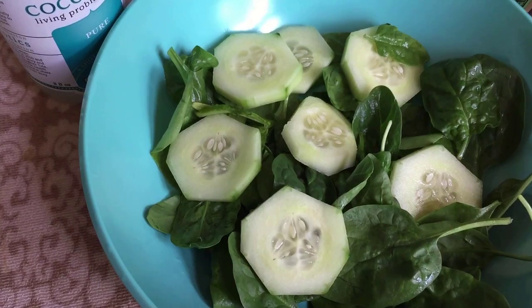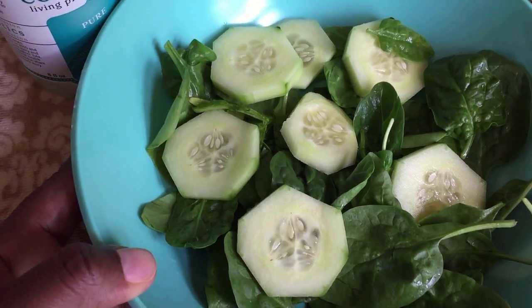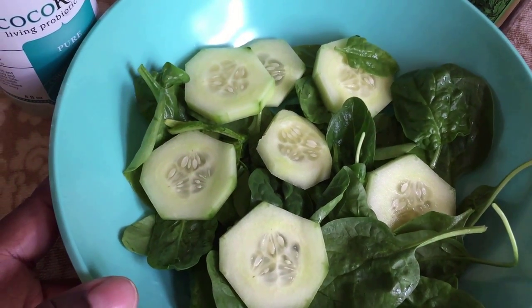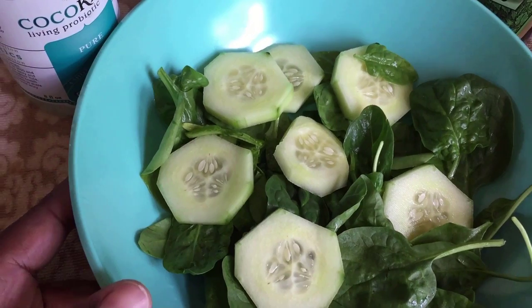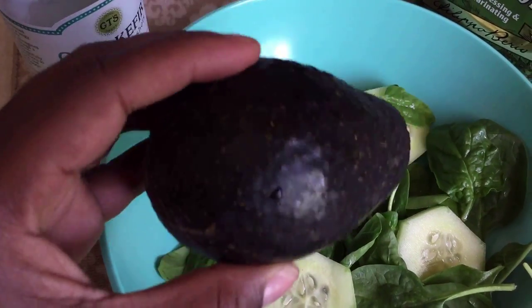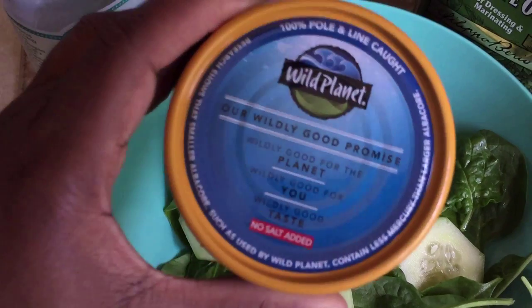So it's 12 p.m. and it's lunchtime. So for lunch, what I'm having is a salad. So in my bowl, I have some spinach and I have some cucumber chopped up. And then I'll also have half of an avocado. So I'm just going to take 1 whole avocado and just cut it in half, and I'll have half of that. And then on top, I'll just add some tuna.